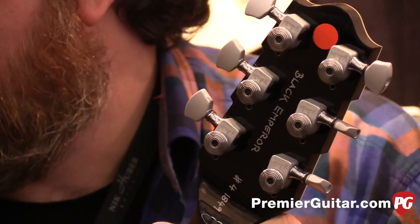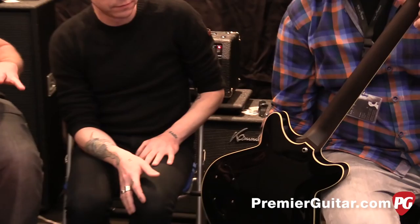Now, what's the body made of? The body is mahogany with a maple top. Okay. Is there a block down the middle? Yeah, it's a middle block, and in the upper bout we have a chamber, and it's also hollow in the lower area. And the back plate is carved like the front is, and yeah, it was really fun. How about the pickups? The pickups are still made by Harry Heusel.